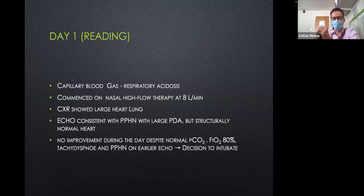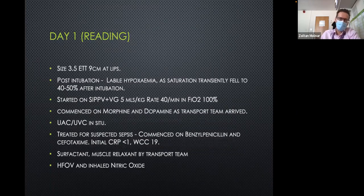So FiO2 80%, tachydyspnea, signs of PPHN on the early echo, so they decided to intubate the baby. Around 3 o'clock in the afternoon, the baby was 12 to 13 hours old at that point. No issues with intubation. However, post-intubation there was quite significant labile hypoxemia. Saturation fell transiently to 40-50%. They started SIPPV volume guarantee, with normal settings in terms of tidal volume. However, the FiO2 requirement remained very high. They started morphine. Dopamine was also started and they referred the baby to us.